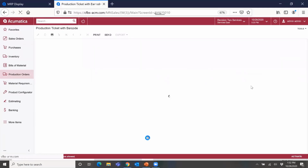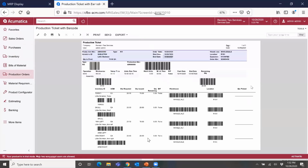We call this the job traveler. Once you have the production order released in the system and you have added materials to it, you can print this production ticket or job traveler. You see there are barcodes and everything on it. It has the inventory ID, the name of the inventory.